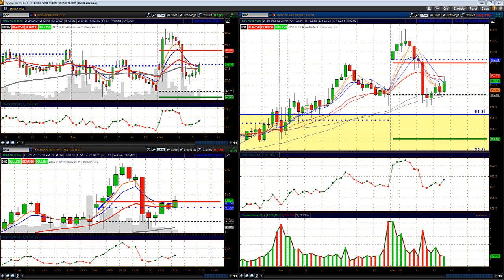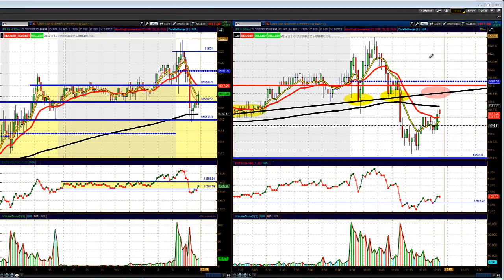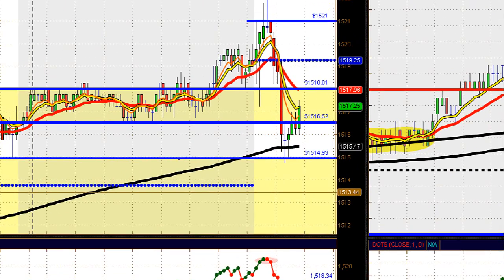IWM, nice little move off the open, held up the open, and then we reversed, and now it's just hanging in there. So it's decent action. Don't get too bearish on the markets, guys. The market still looks healthy. I mean, we're still holding above this 515 support level that we have down here, which is from this other previous consolidation. And again, I'm looking to see if the market's going to put in a lower high. And if the lower high gets put in, I want to see what type of selling volume comes in, what type of volume actually comes in the market.